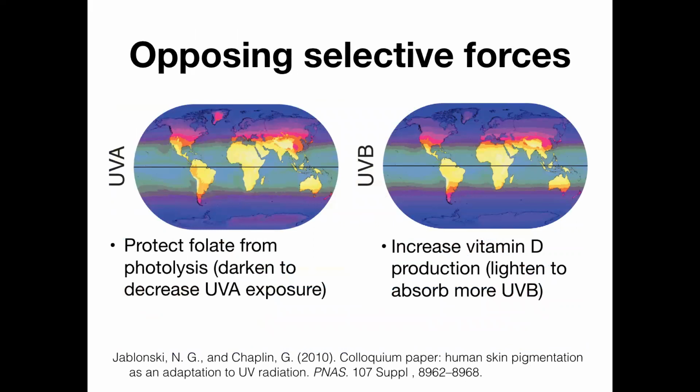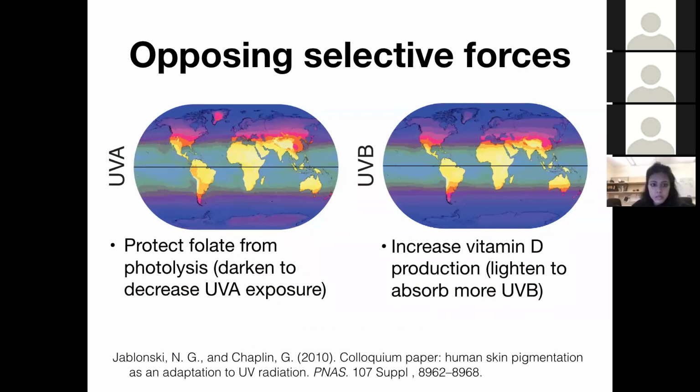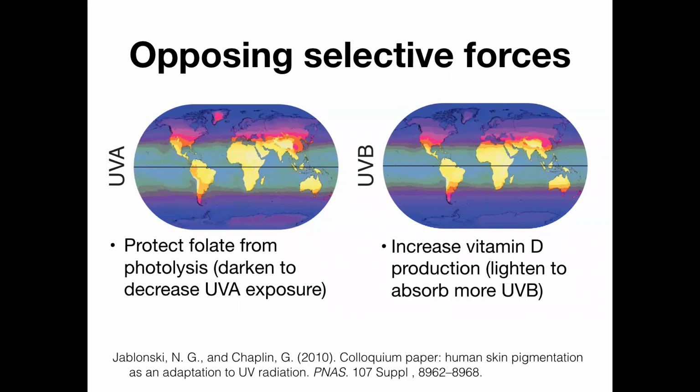There are opposing selective forces that have been proposed to act on skin pigmentation. The best studied is vitamin D. As you move to higher and higher latitudes, or further and further from the equator, it's been pretty well established that skin pigmentation should likely lighten in order to increase vitamin D production, which helps stave off severe diseases such as rickets.